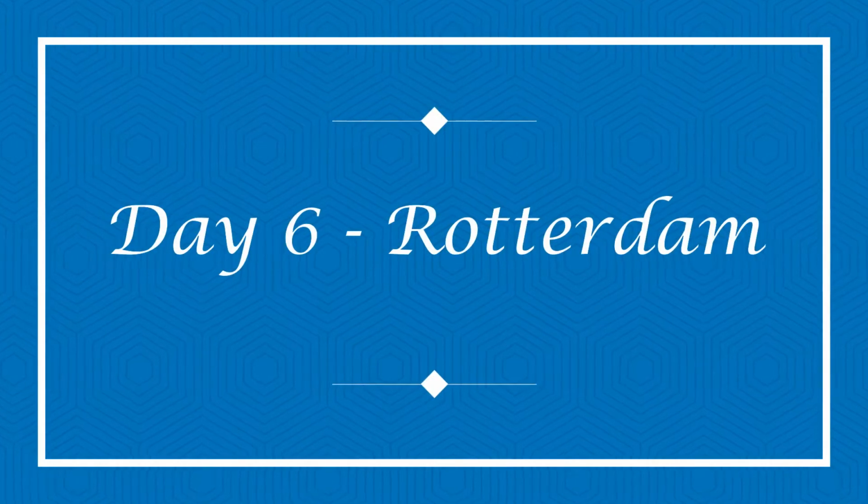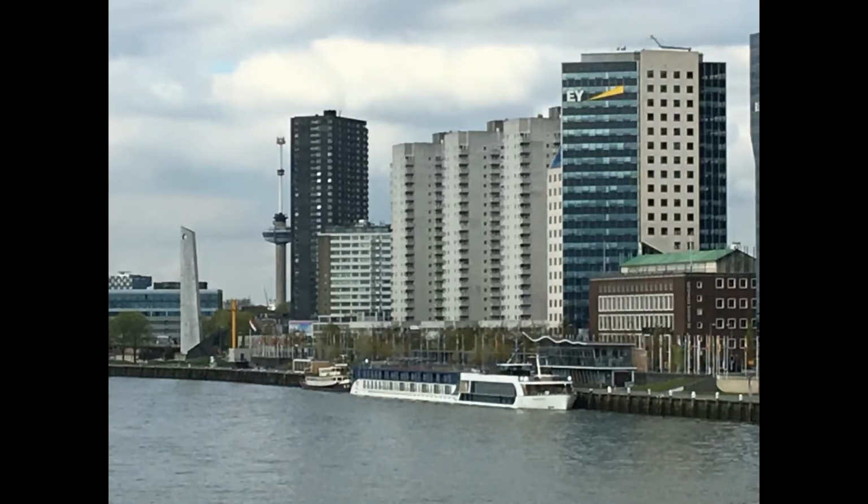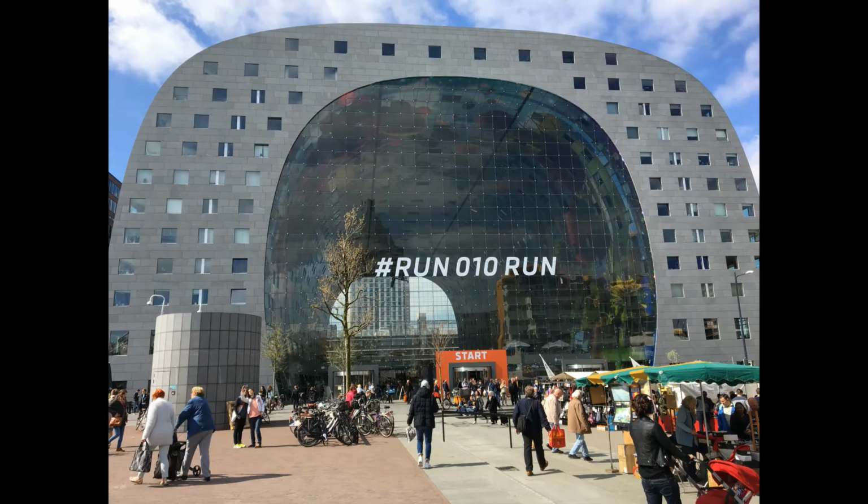Rotterdam on day 6, we arrived first thing in the morning, and you could either have a choice of going to The Hague or staying in town. We were docked right in the center of town. I chose to do another bike tour on this one, and it was a little bit more hilly, but we biked across the river, and it was again just beautiful.